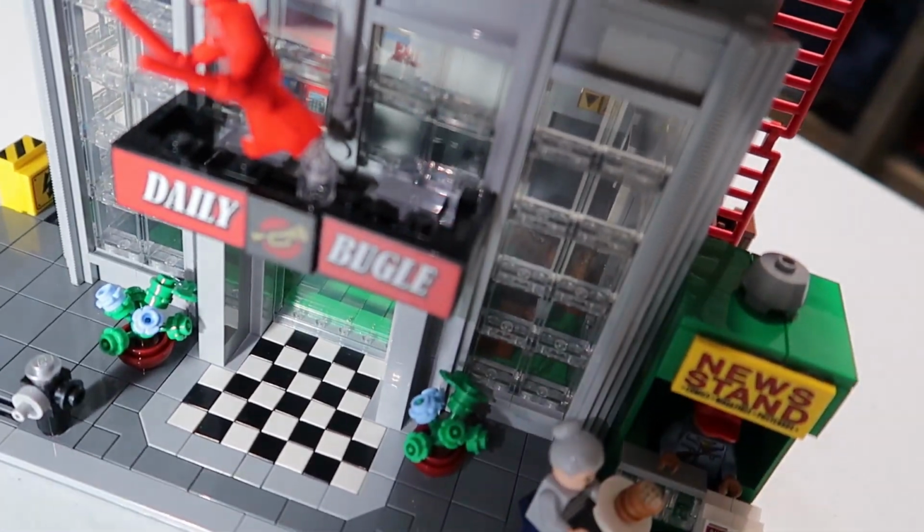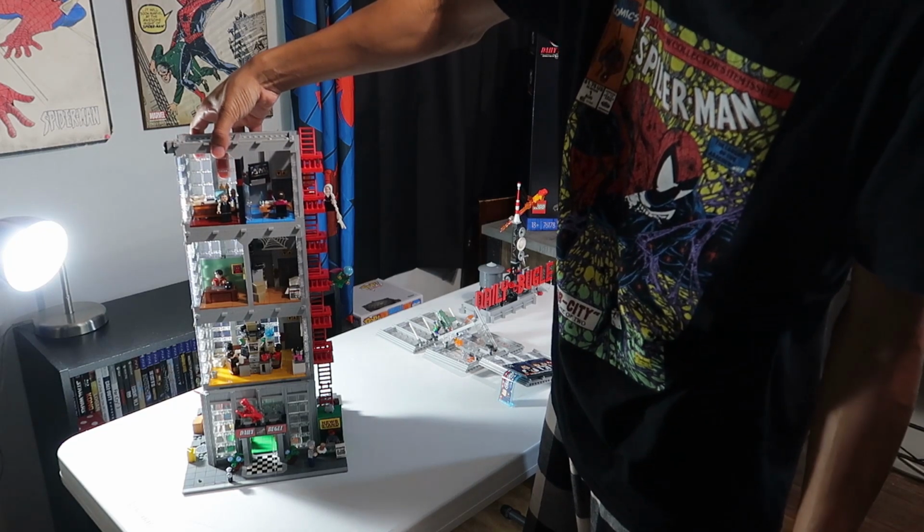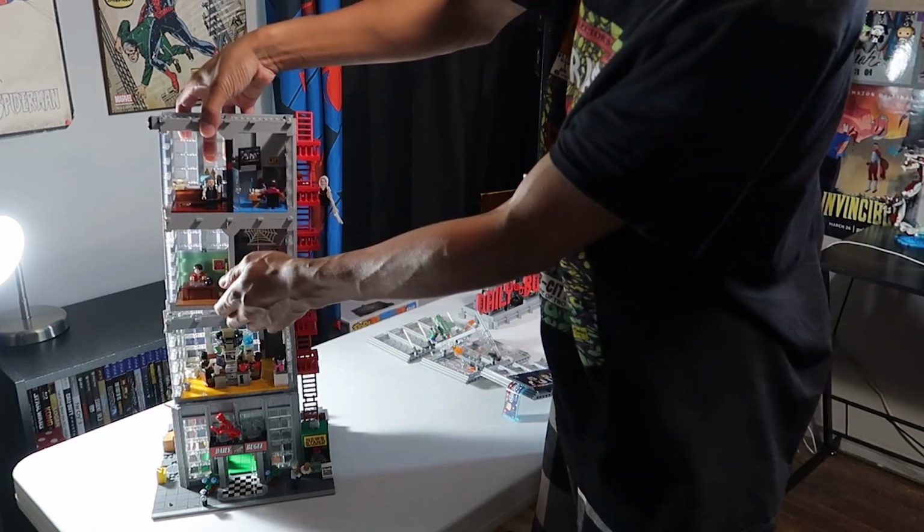And here's the first floor right here. You can't really see in there. I can move this sliding door so you can see Gwen Stacy and some guy working at the front desk. But I'm gonna have to take these apart so you guys can see. Alright, so y'all have seen the inside of each of these floors. What I'm gonna do now is gently, look at that. Why did they come apart like that?